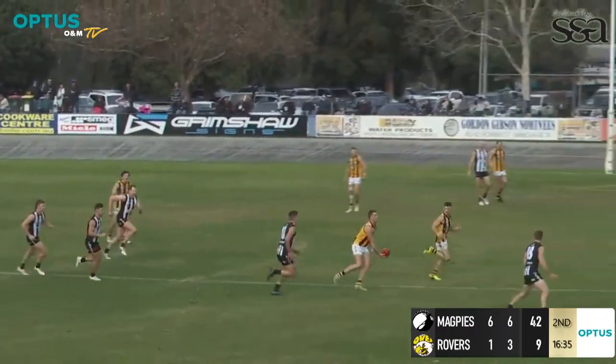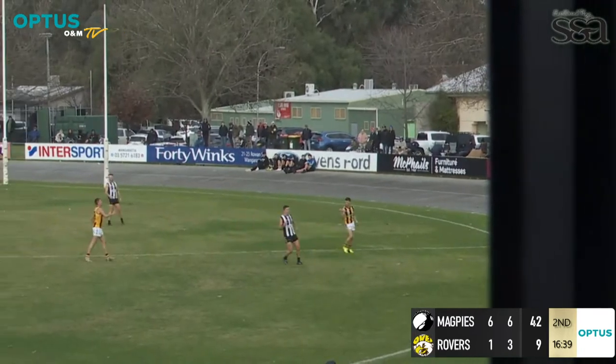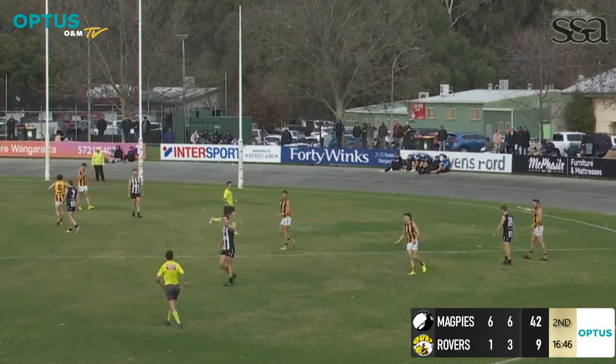Here's Kai Williamson. Fires off a handball to Murray, and his hand pass was not great for his brother Sam, who looks back and says, Paddy, what are you doing? Out of bounds, and it'll get tossed back in 60 around from the Pies' goal.